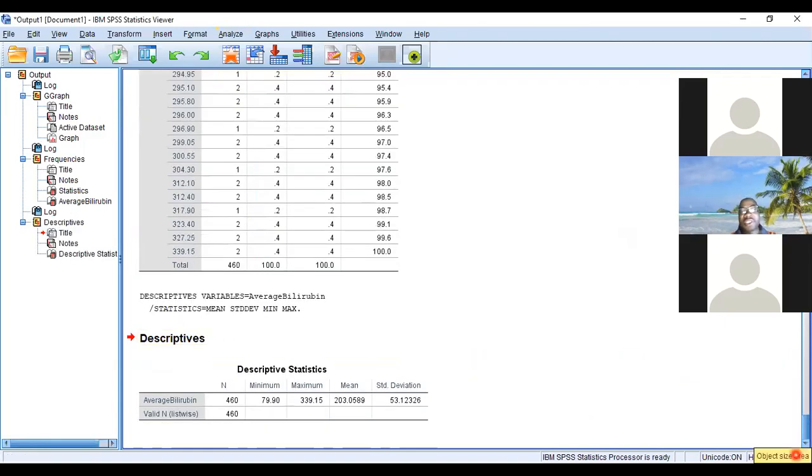Can you see the result now? Descriptive statistic. Can you see? Please, I want you to respond. Yes, sir. Now, can you see the mean?